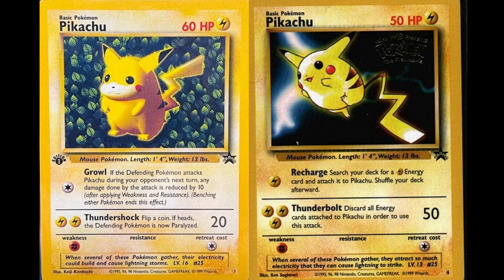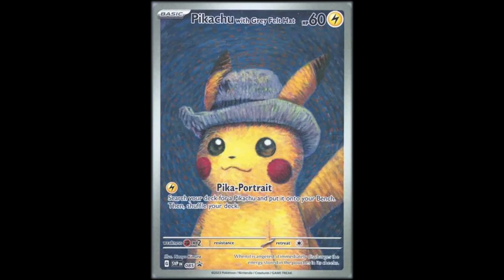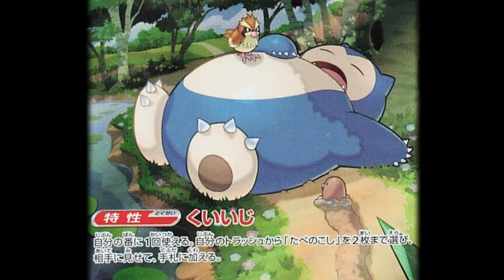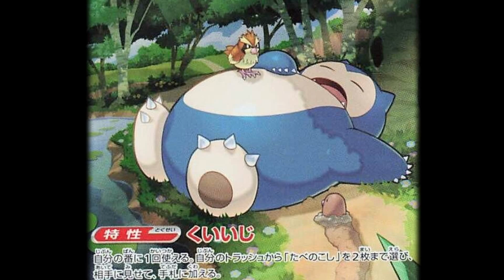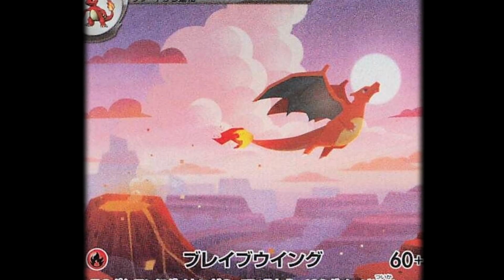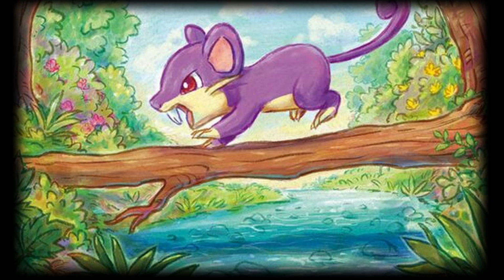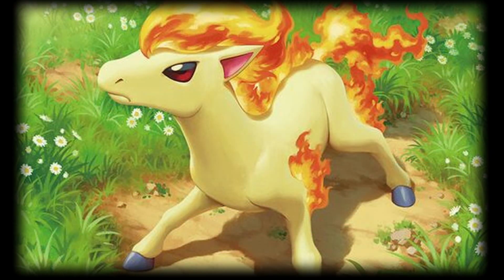Special releases like CGI sets and promotional cards tied to new movies further showcase the diversity in art styles. Notably, collaborations have led to unique creations, such as the Van Gogh-inspired Pikachu card, a playful nod to art history. The 151 art set serves as a comprehensive showcase of these evolving styles and the integration of art into the cards. Over the years, with each new generation, we've observed nuanced developments building upon previous designs.